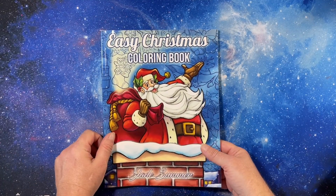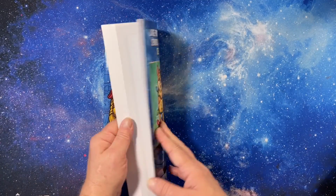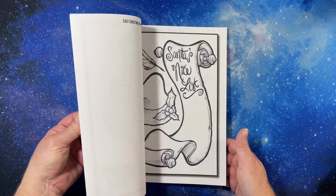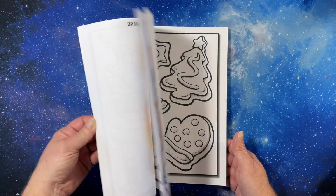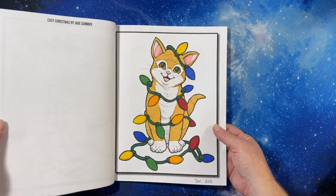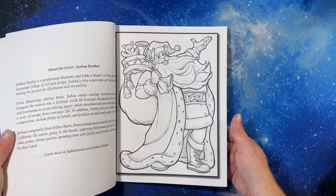That's an older one. Easy Christmas Coloring Book by Jade Summer. These are really simple, kind of grayscale. This one, look at that. That was a scavenger hunt. I think it was lights. He came out so cute.